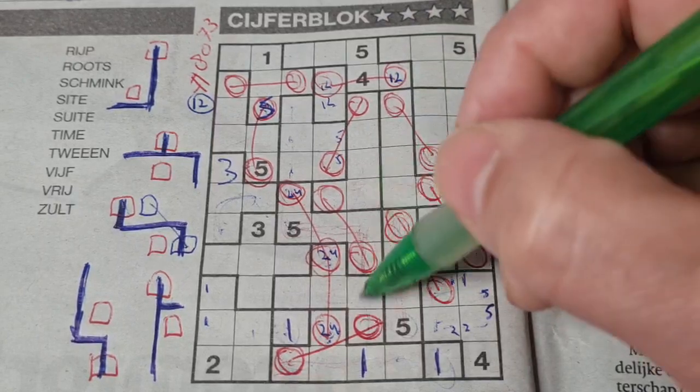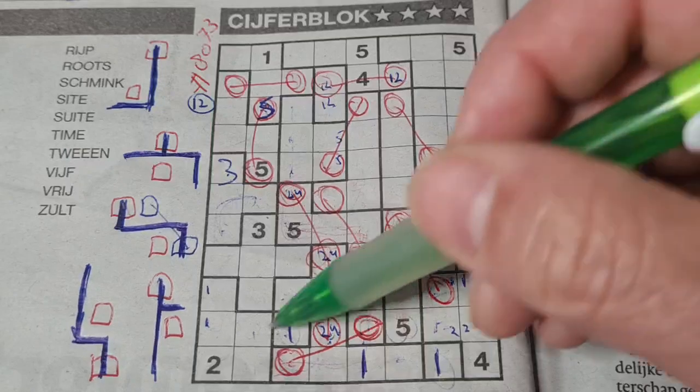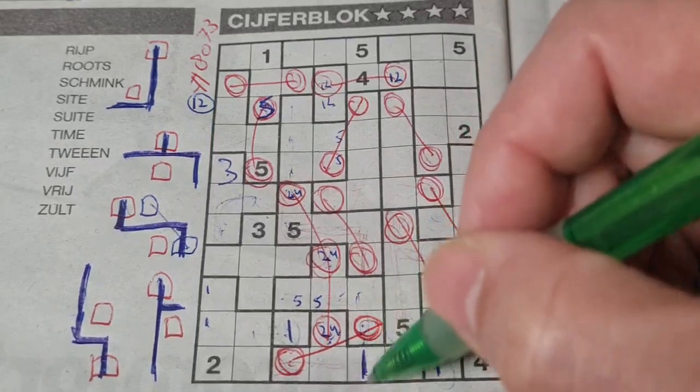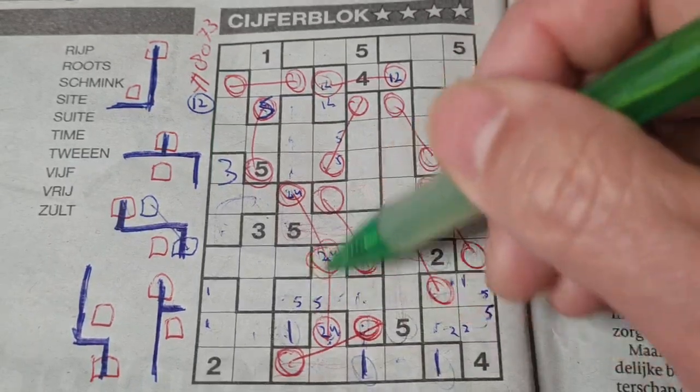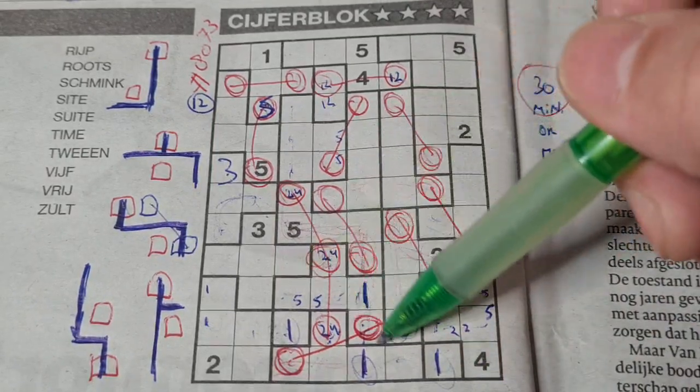Okay. So these 2 boxes can be 5, so the 5 could be here, could be there. These 2 boxes can be a 1, so the 1, and that box can be a 1. So 1 box left for the 1 in this area should be there. Need a 3 here, okay.